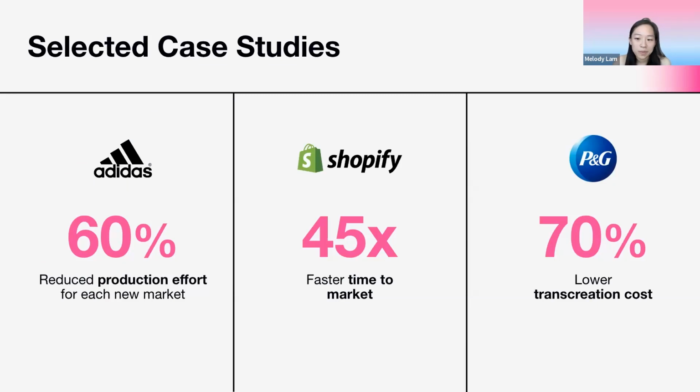With the help of creative automation and the setup we've mentioned above, we've conducted case studies where we see significant improvements on different aspects of our clients' creative production efforts. With Adidas in particular, we saw 60% reduced production efforts for each new market. With Shopify, we saw 45x faster time to market. And with P&G, we saw 70% lower transcreation cost.